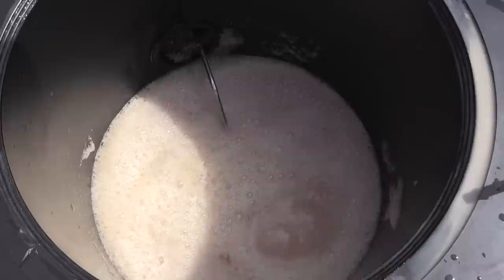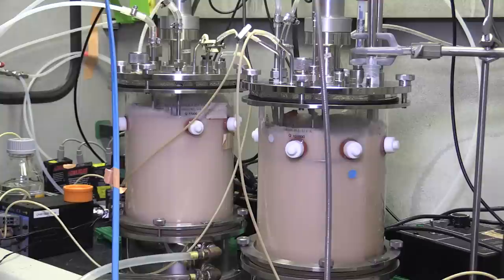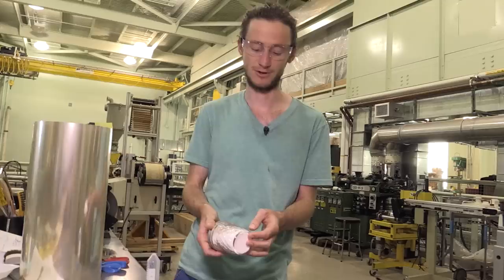We believe at Mango Materials that we have a platform technology that we can use any form of methane to make a variety of products. Fairly focused on biopolymers right now, but there's other things you can do with methanotrophs or other processes using methane. So if we want to look at a decentralized, revitalized economy where things are locally available, methane is really the way to go.